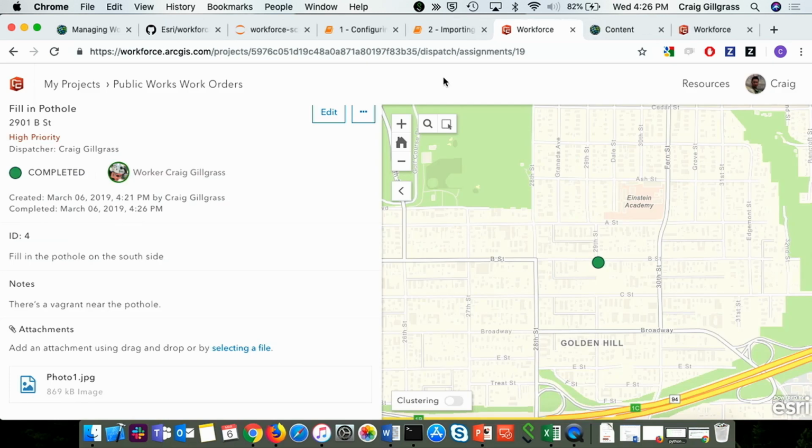So again, just a really quick overview of Workforce. We're at the island, available to take a deeper dive with you if you're interested, and dig into some questions on it. But really I just wanted to highlight the Python API and how easy it is with the Workforce module to create assignments and then work with them just like you created them through the web API or through our web app, and then be able to use them on the mobile app as well.